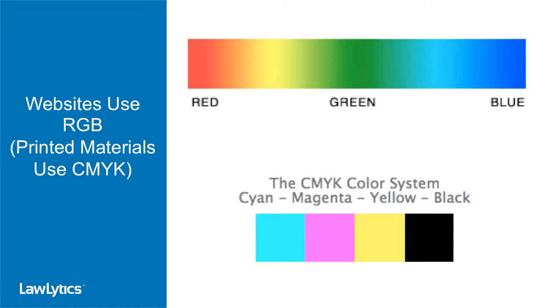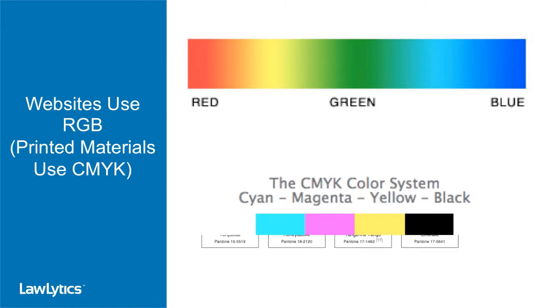Typical RGB input devices are color TV and video cameras, image scanners, and digital cameras. Typical RGB output devices, like I said, are TVs, computers, plasma screens, even mobile phone displays and video projectors. One thing to keep in mind is that color printers, on the other hand, use CMYK. CMYK is what printers use to base all their outputs.